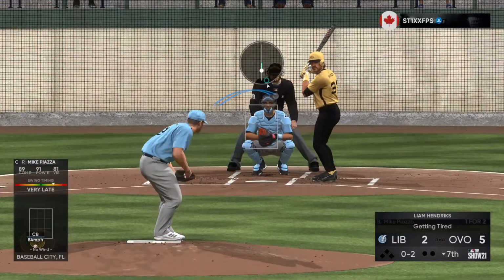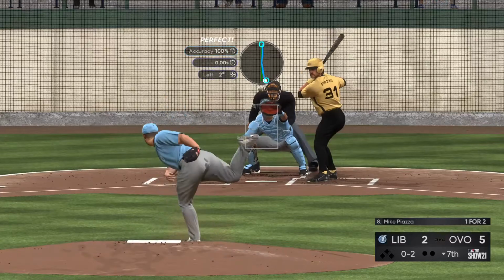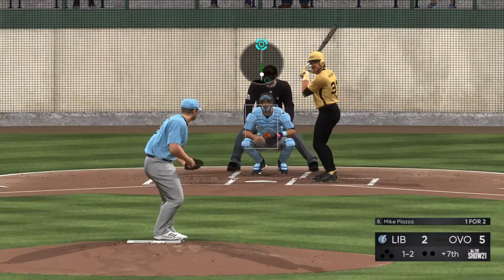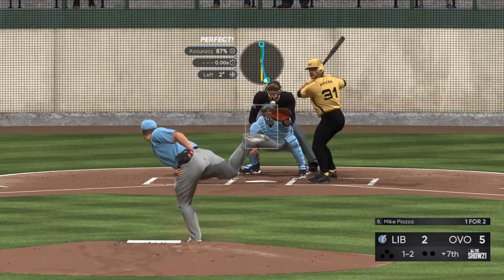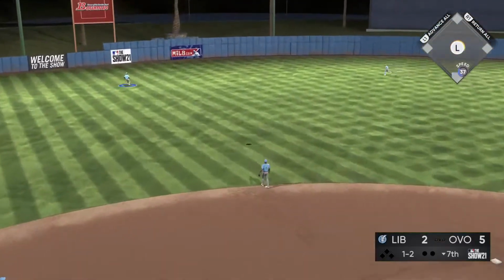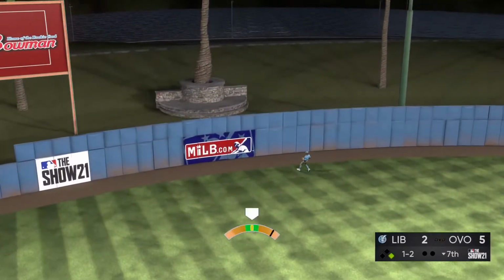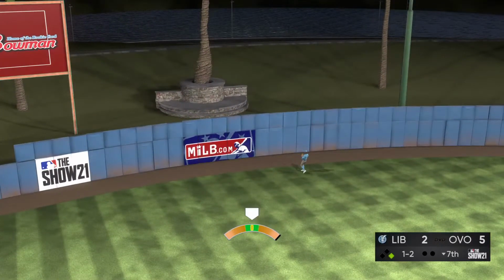Hey, if he's going to execute that curveball, and that's the first one of the day, if he's going to execute it like that, be on the lookout for that one. That's going to be a big pitch for him today. Piazza with a big swing and a ball sent out to deep left field. And it's gone as they add still another.